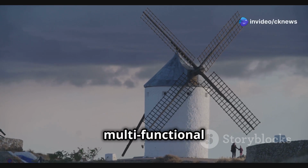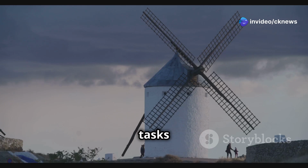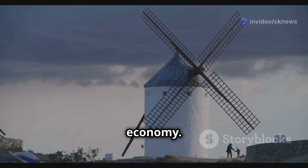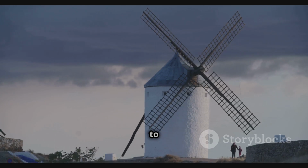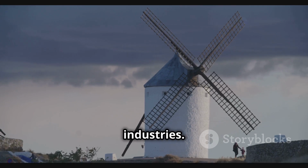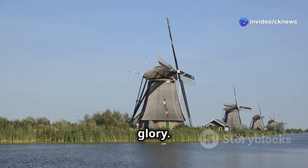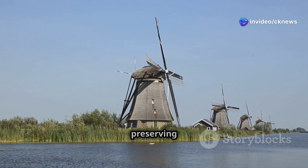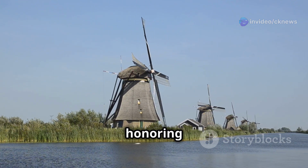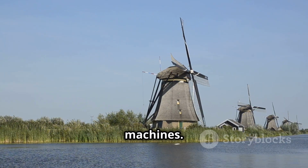Each windmill was a multifunctional powerhouse, capable of performing a variety of tasks that were crucial to the local economy. From grinding grain into flour to pressing seeds for oil, windmills were the backbone of many industries. Today, many windmills have been restored to their former glory. These restorations are not just about preserving history. They are about honoring the legacy of the people who built and operated these incredible machines.